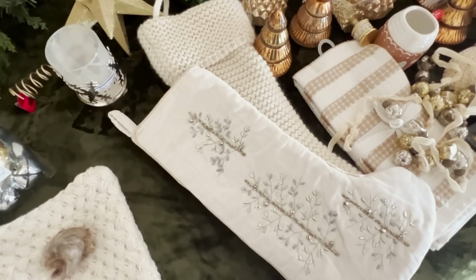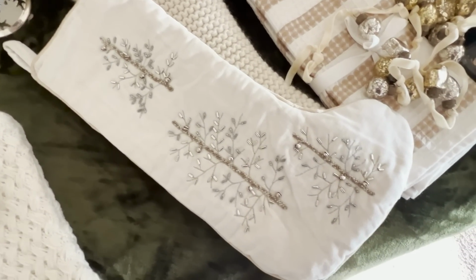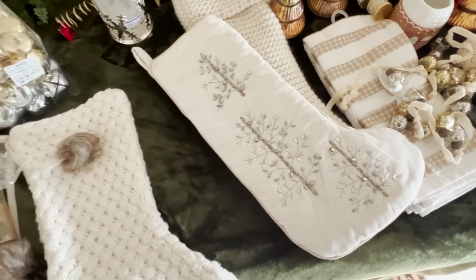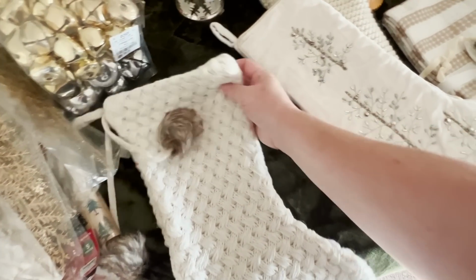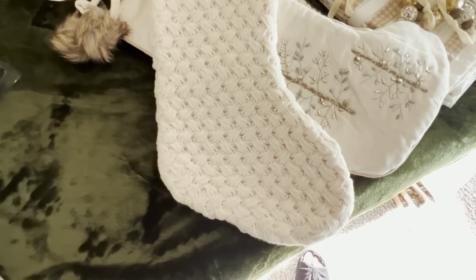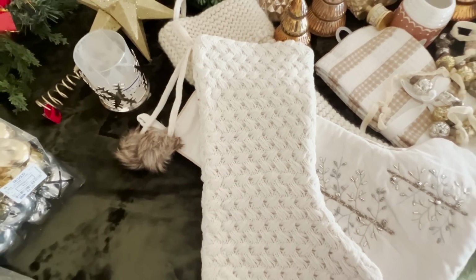It was, I think, formerly a Michael's item with the beaded trees. I just think this is so pretty. It's a sort of cream velvet. And then they had this one, and I think this one was only $8.99, and it is a knit stocking. There's a little bit of fine threading in there with the gold, and then it has the pom-poms.